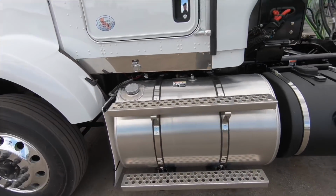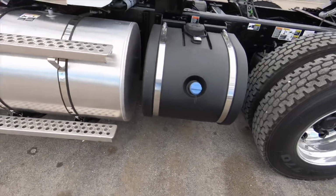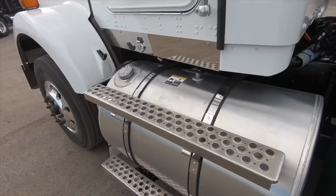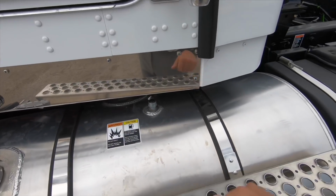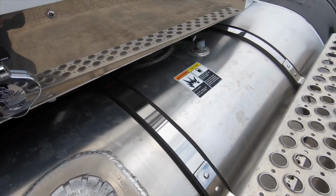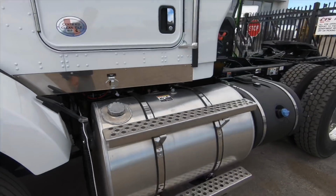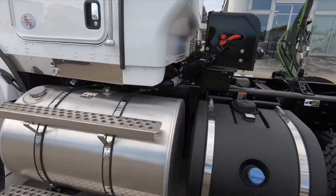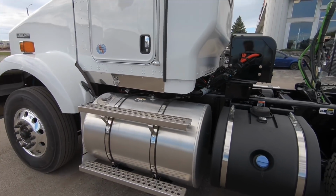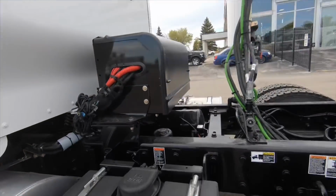So here is the biggest diameter fuel tank that we offer. So this is a 28-inch diameter tank. You can only get the 2-inch straps with this type of fuel tank. This one here is 120 gallons, but the benefit of this big tank is it keeps it nice and short. So it's a little bit bigger, but it's nice and short. Fits right under the cab quite nicely. Here's your 31-gallon DEF tank, and like I said, the batteries, we put them up here.